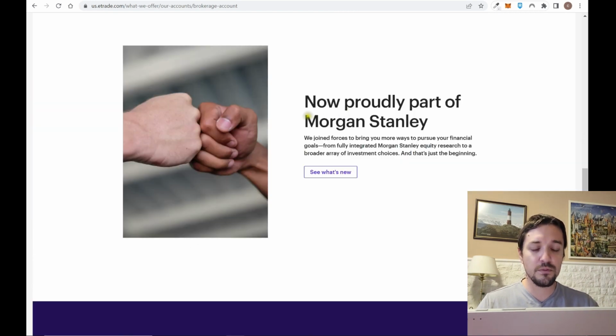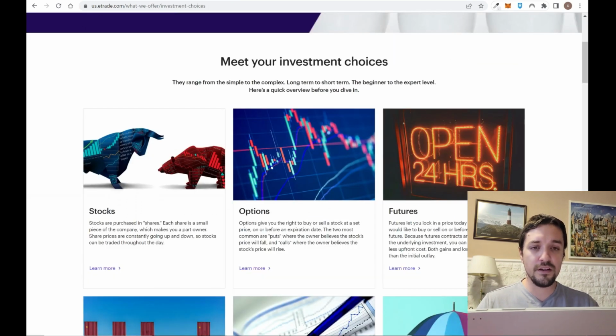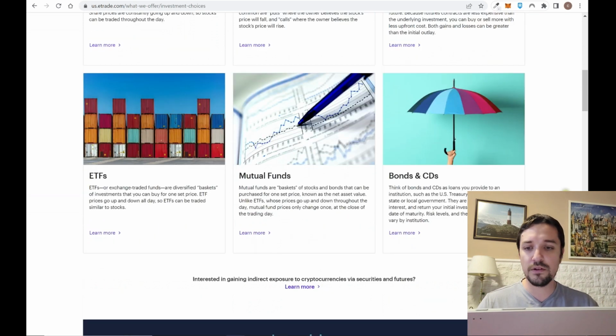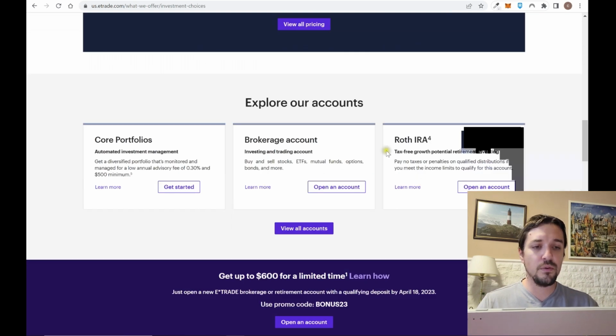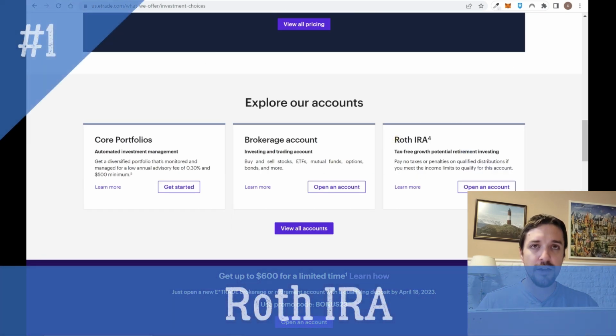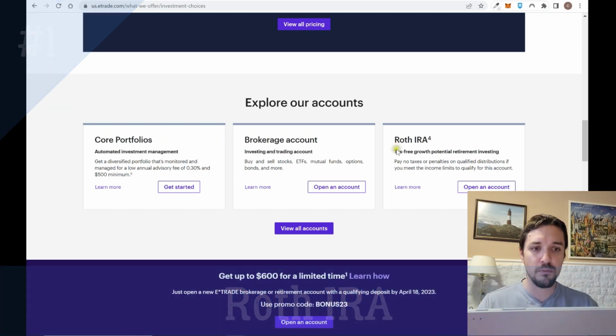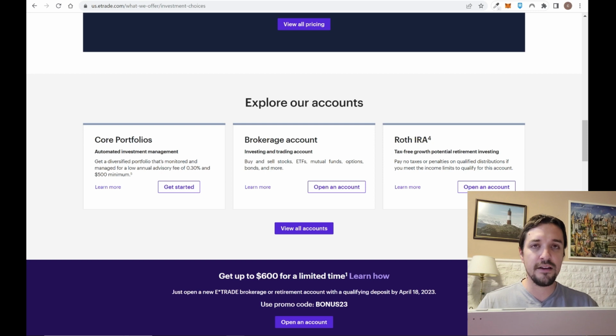I told you before that was acquired by Morgan Stanley in 2020. If you focus on different investment choices, you have stocks, options, futures, bonds, mutual funds, and ETF. And even if you want to create a Roth IRA account, you can do it in here in this way. I don't know if you know, but if you use an IRA account, you will get tax benefits because you can invest tax-free. This is focused for the long term and for your retirement.